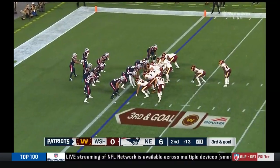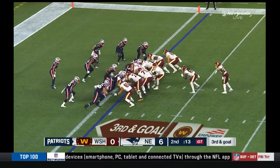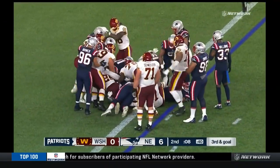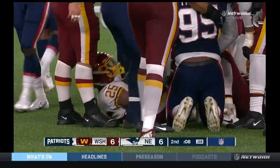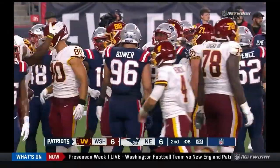Now a third and goal from the 1. 13 seconds to go. Again out of the eye. Again the heavy set. Handoff to Patterson. Bounces off the contact. Takes it up the middle. Touchdown Washington. Gets in on second effort. It's good stuff in the middle on the bigs. You just got a really good push there in that second level.